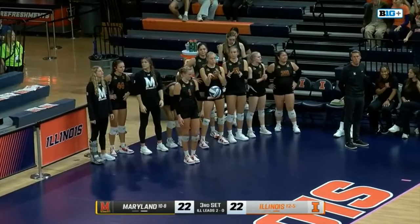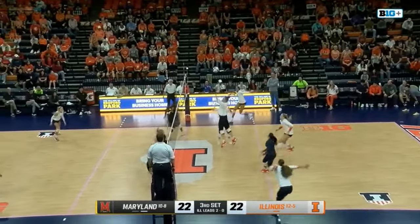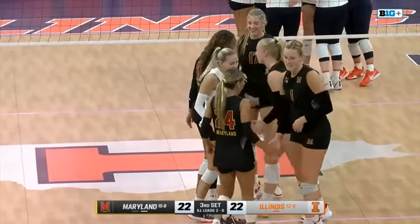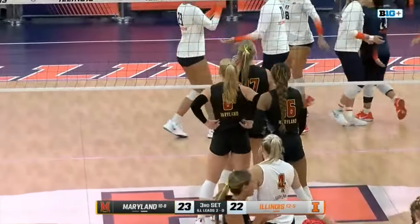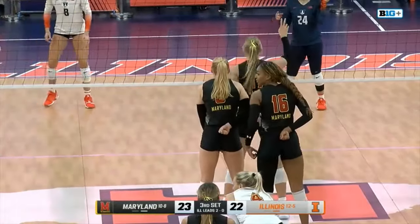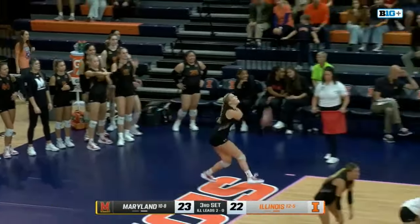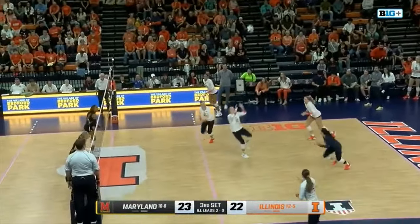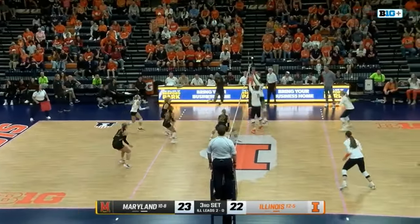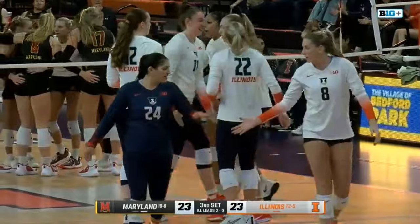And the best server in the Big Ten is at the line for the Terps. Here's Mosher to Terry. Blocked, and that's a beautiful block there from Sydney Dowler. Sydney Dowler not necessarily standing super tall at the net, only 6 foot against Raina Terry. Maryland trying to flip the switch on the story of these sets so far in Champaign. Nice dig there from Dowler. At the net is Bryant, and Illinois with a beautiful block. Beautiful block by Laney Smith.